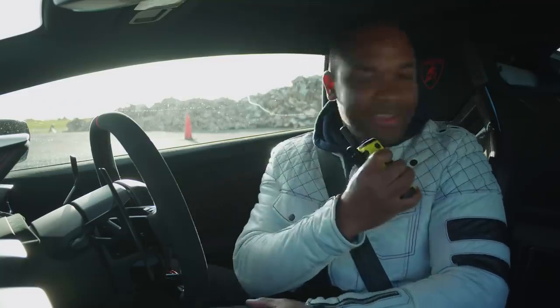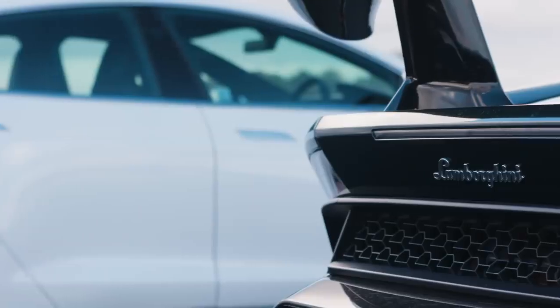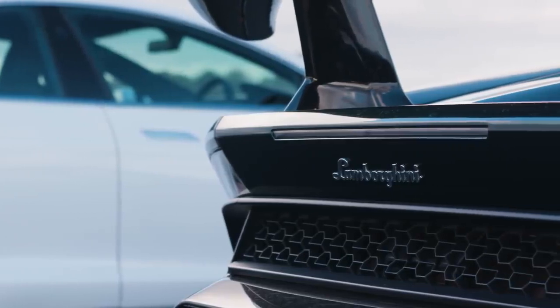Listen, V10s don't clatter, my friend. In fact, let me show you what they do. Actually, there's a bit of clattering from the exhaust at the end. Yeah, I mean, for all the amazing performance of this car, you can't compete with that, can you?